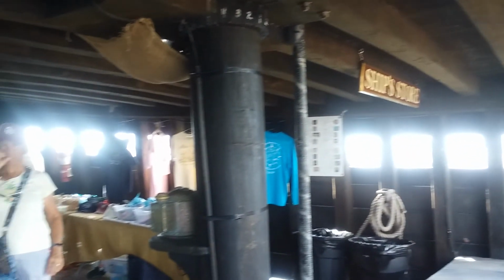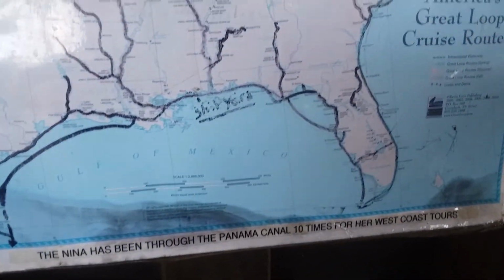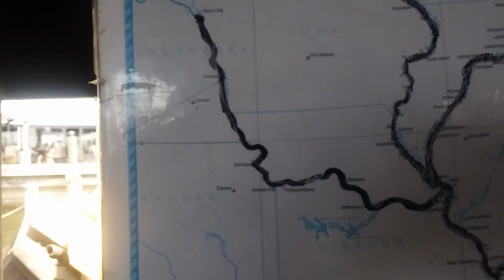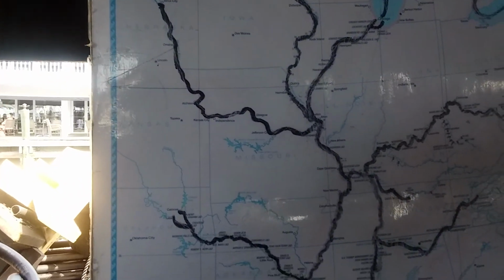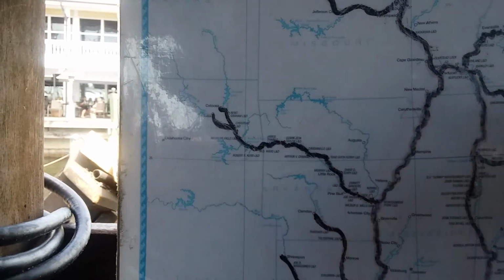Now they have a little gift shop here. This is what I wanted to show you guys, this map. All those black marker lines are all the places these ships go, all up the coast, the Great Lakes, and all the inland rivers. I've seen them where they came to Chattanooga. There are places these boats go that I didn't know you could get to. They used to go to Sioux City. Keep in mind these things draw 7 feet. Now they go to Muskogee, Oklahoma, and up into Arkansas.